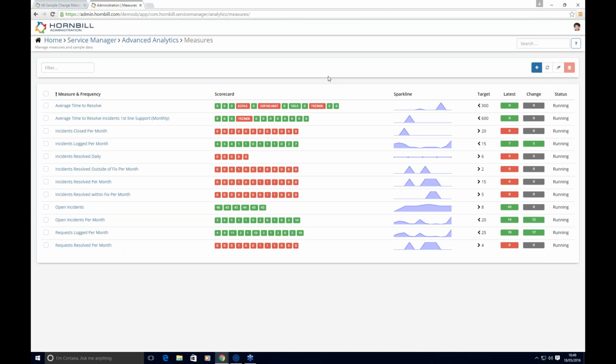Measures are things like, how many tickets are we resolving on a daily basis? What's our average resolution time, percentage first time fix? But more importantly, set targets for those measures and then see how you're performing against those measures on a daily, weekly, monthly basis. What's the trend?